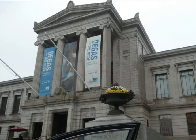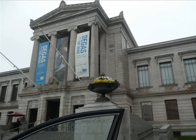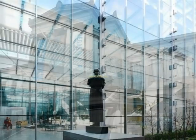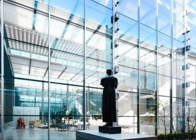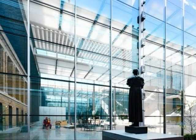A visit to the Museum of Fine Arts was an absolute must. This is a view of the inner courtyard from outside. It's quite elaborate, and it's very modern.